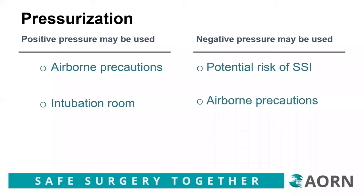Perform the procedure with the fewest possible people in the room. The same airborne precautions that are required for a positive pressure room should be taken even if the OR is a negative pressure room. After the procedure, leave the room vacant while the HVAC system clears any airborne contaminants that may remain in the room. Air exchanges that remove airborne contaminants should occur before anyone who is not wearing respiratory protection enters the room and before environmental cleaning is done.